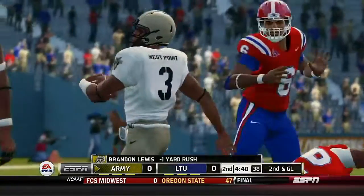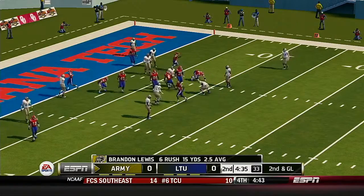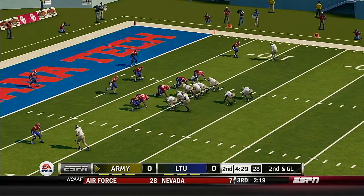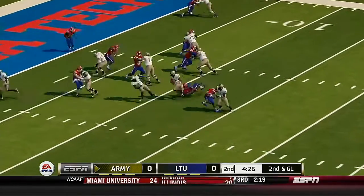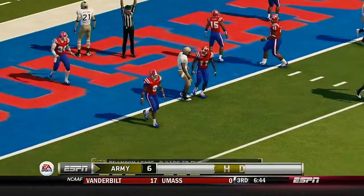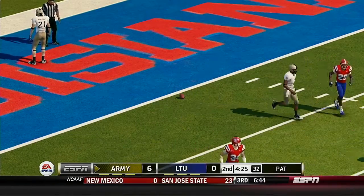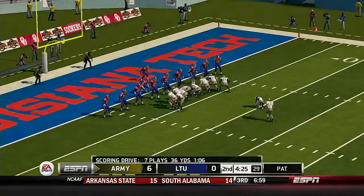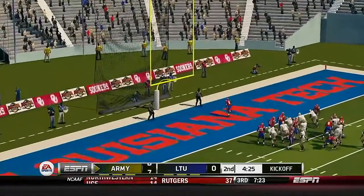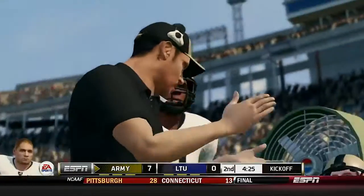And he's stopped behind the line. You've got to admire the intensity that these linebackers bring to the table. As soon as he saw it was staying on the ground, he made a beeline for the ball carrier. Down, Black Knights. And he tacks on the extra point. So that's a 7-play, 35-yard drive, and it results in a touchdown.